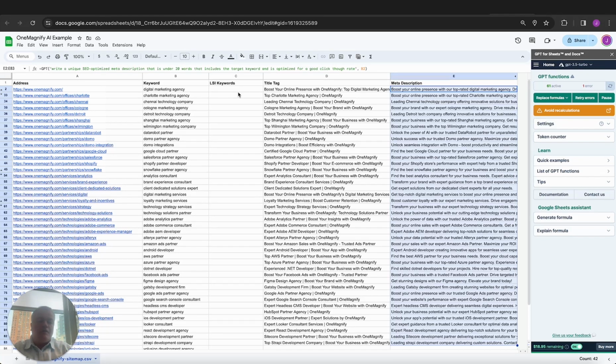But for large bulk transformations, GPT for Sheets is a game changer. So anytime you're doing things more than just a simple prompt, which would require a written output, it's really flexible and really good for these large scale data transformations and optimizations.